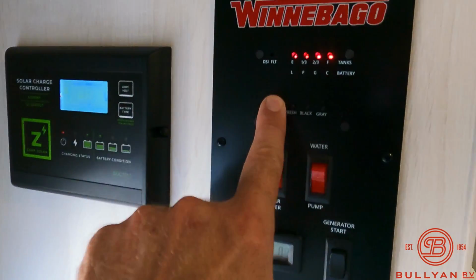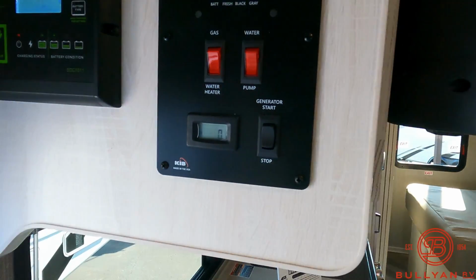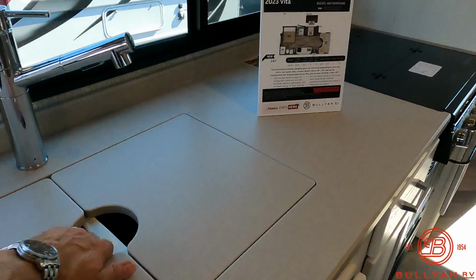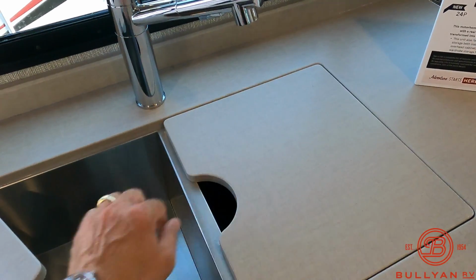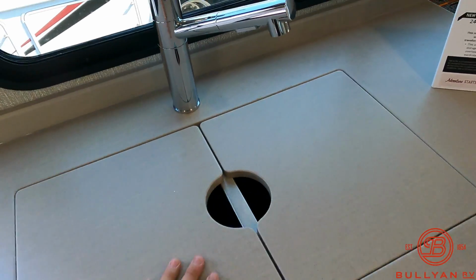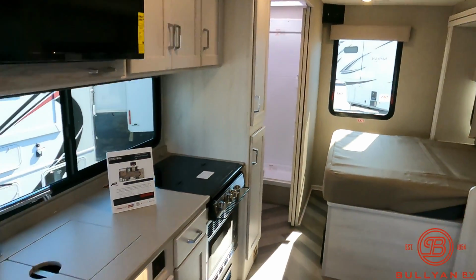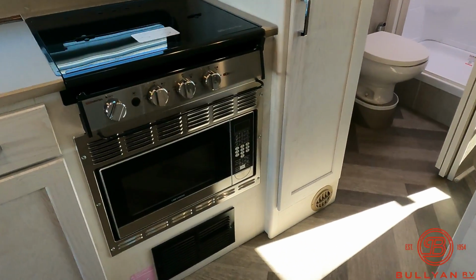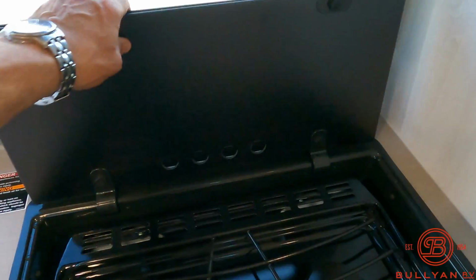Monitor panel tells you levels of your tanks. 0.1 hour on the generator. Probably just tested at the factory. Ready to go. Double sync, which is nice. This coach is about 24 feet 5 inches end to end, so you can almost park in a regular parking spot. Some nice accent lighting there. Got your range top, microwave. This also acts as a backsplash, just like that.